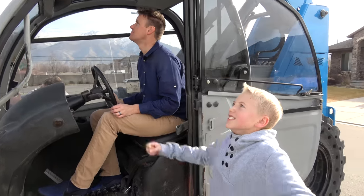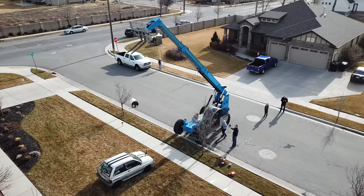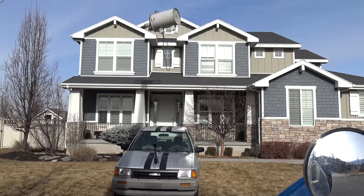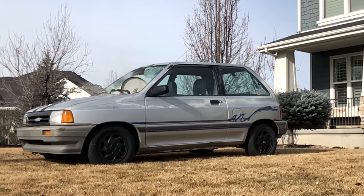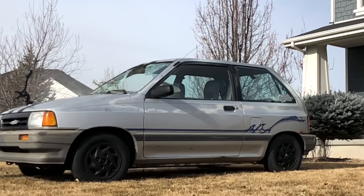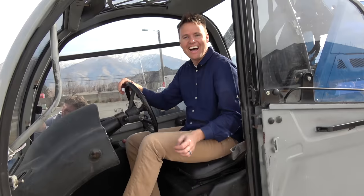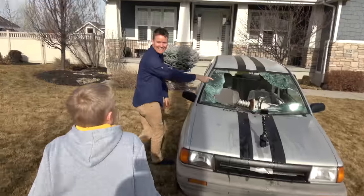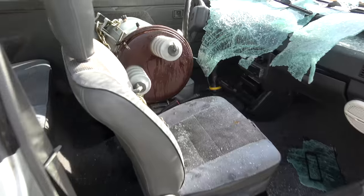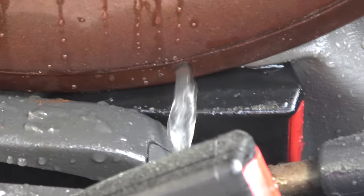Fire and hope! Yeah! Here we go! Oh! Oh! It's just sitting in the driver's seat. Look at this. We're losing liquid right now. There is water in here. It's supposed to be mineral oil, but we put water in.